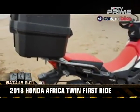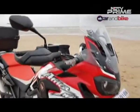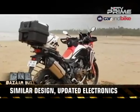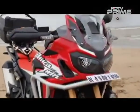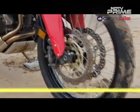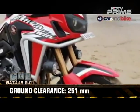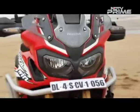It promises to take you beyond the horizon and to places no other bike can take you. And those are the very qualities that make the Honda Africa Twin such an attractive motorcycle. There's the familiar large 21-inch front wheel, fat upside-down front fork, and the high ground clearance to take on the rough. But there are some important updates in the 2018 model.